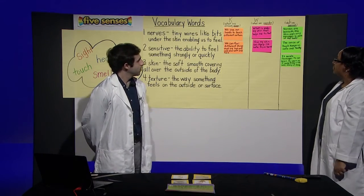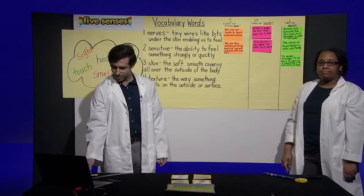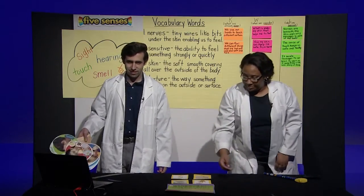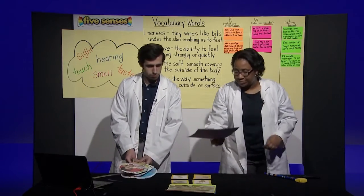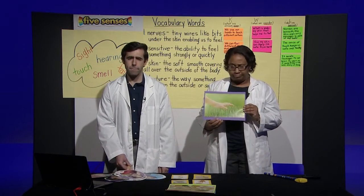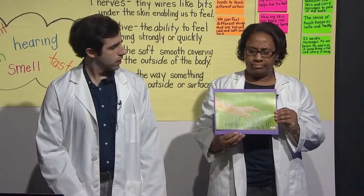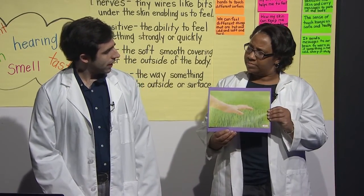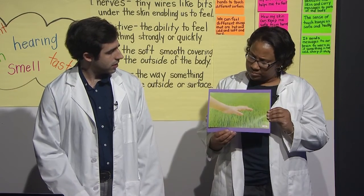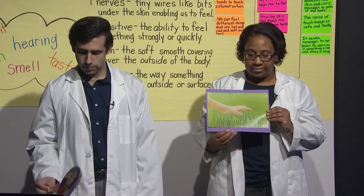That's great. So now let's take a minute to review all of the senses. Okay, we'll start with our first picture. Our picture of the little hand in the grass. I wonder what sense this represents? Well, I see a little hand, and that hand is touching the blades of grass and feeling it, so I would say it's the sense of touch. Awesome job, Jeff. I think you're correct.